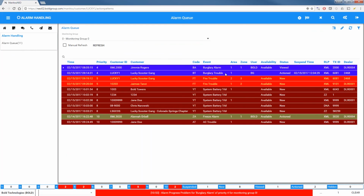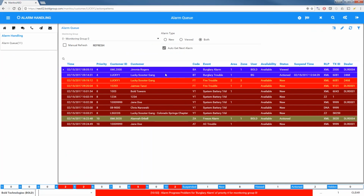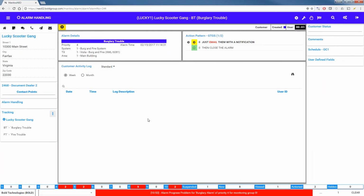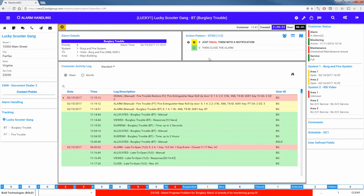I know Karen has sent in an alarm for our action pattern here. So we'll pick up our trouble signal, and as you can see in the alarm handling when it loads here, we have our very basic, simple instructions for our operator. We are within our schedule, so all they see is their 2 simple steps: email, notify the customer, and then close the alarm.